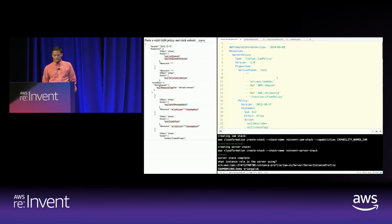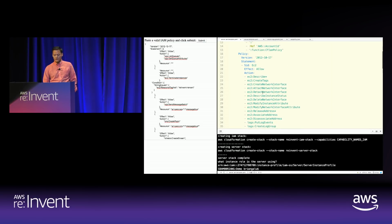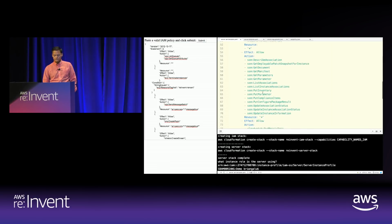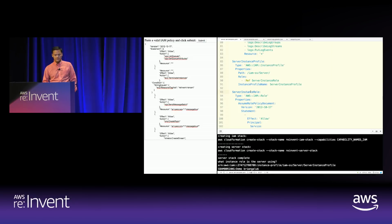This is the CloudFormation custom resource that we're using to create an IAM policy. I don't know how many of you are familiar with this syntax. We're looking at a YAML CloudFormation template. One of the first things here is just an ARN of a Lambda function that's backing this custom resource. And here's a policy that we want to create, just passed as a parameter to that Lambda function. Here we're creating an instance profile and a server instance role and attaching the policy.